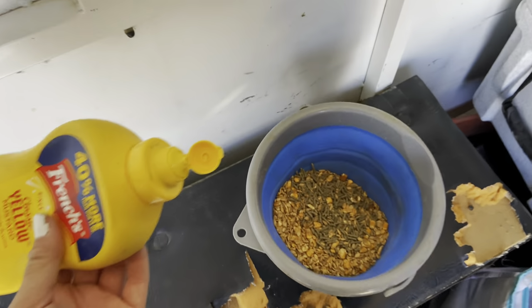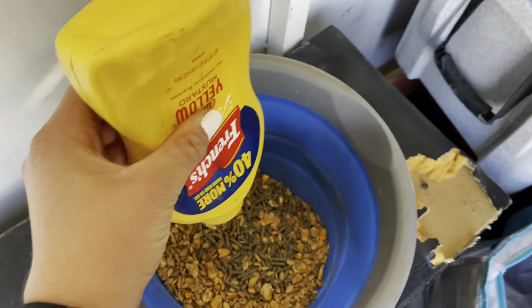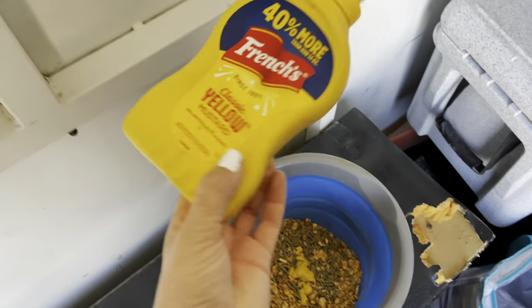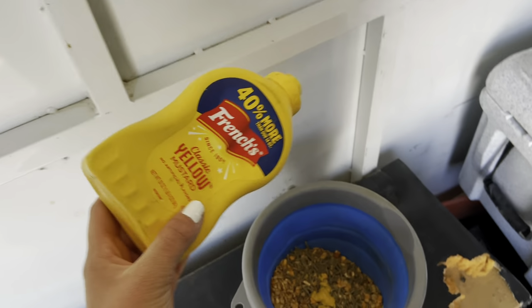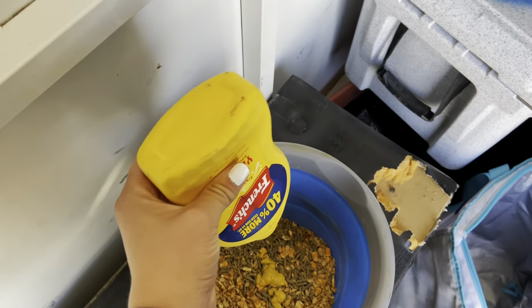So Dash's grain has Purina Outlast and whatever else that is, and then mustard. It has to be French's for their allergies or else it won't work. It's something in French's, which this stuff tastes freaking great. I sprayed it in my mouth the other day for allergies.